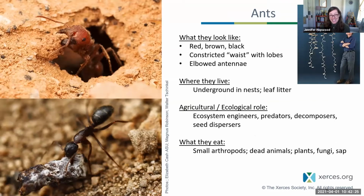Our next group are ants, and like their relatives, the bees and wasps, ants have a constricted waist, and they have elbowed antennae. Ants are truly social insects and live in large colonies. Within colonies, individuals have specific roles to play. There's a queen, there are sometimes reproductives, there are those that guard the nest, those that clean the nest, those that nurse and feed the young, and those that forage. There's multiple generations with a nest. It's a very complex society, and their nests can be quite extensive underground.